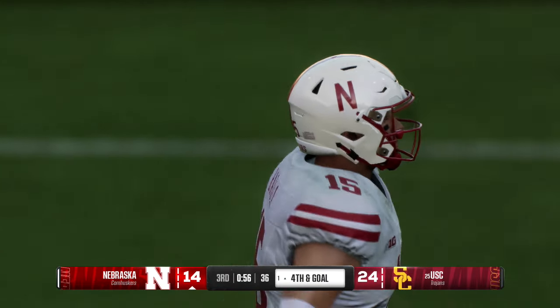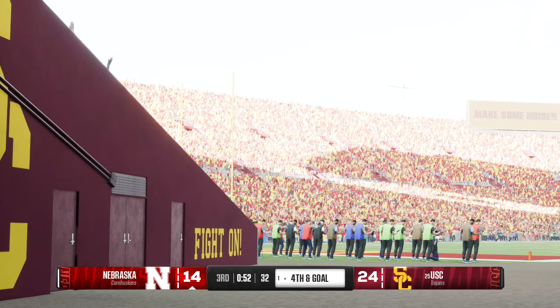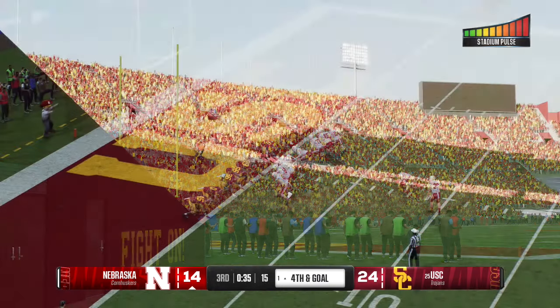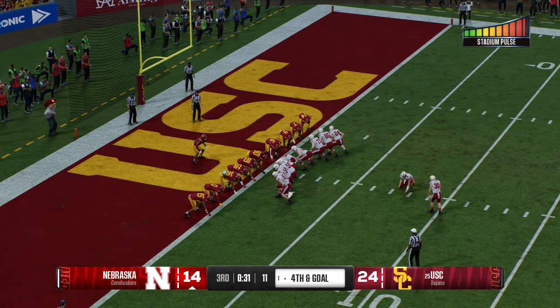Big decision here on the road for this offense on fourth down. These are the calls that can either suck the energy out of the stadium if it goes in your favor, or it can hype the home crowd up that much more and give them momentum if you're stopped. Coach elects to try for 3 points and sends out the field goal unit.